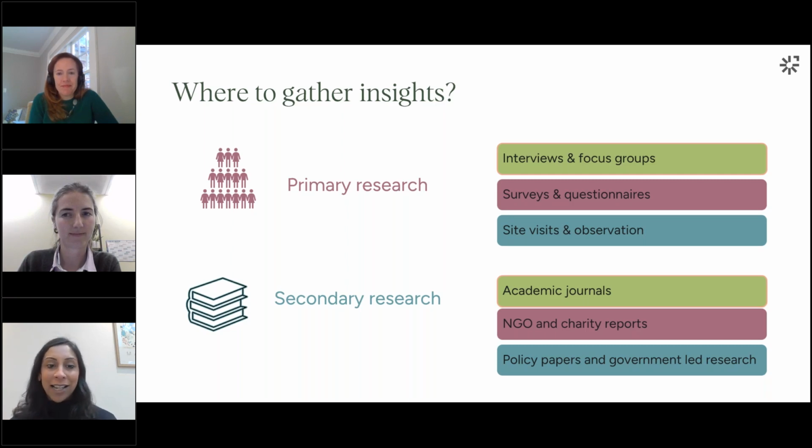In terms of secondary research, this is really where we're referring to analysis of existing data from previously published sources. So that desk-based landscape review. And often here, the types of sources that we would go to would be things like academic journals on a particular topic, looking at NGO research reports. There's lots of information out there on social issues from think tanks. And then there's also government-led research as well. So a huge variety of different sources that are available to look at.